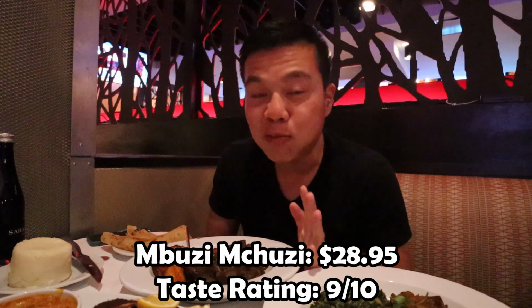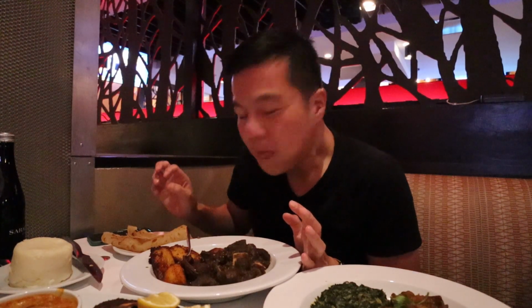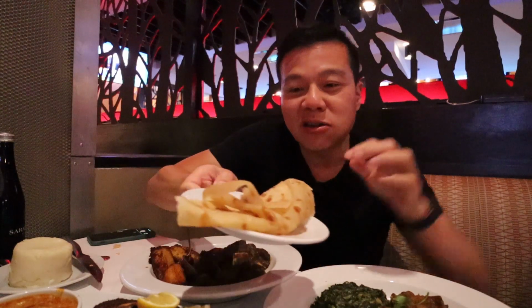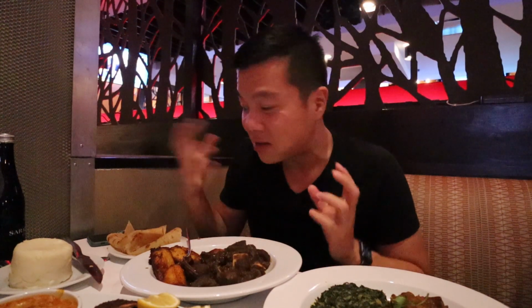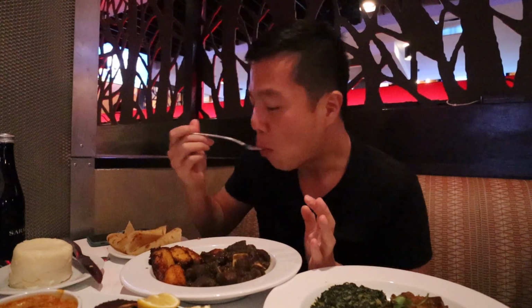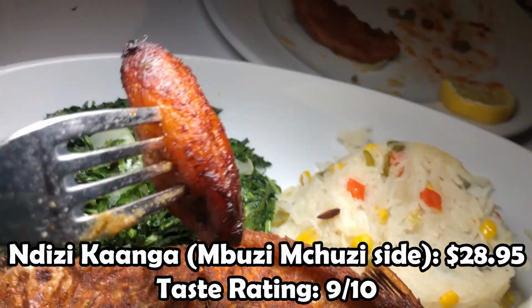The goat is not gamey. It's like they've cooked this goat for a long time. And just like what I thought I was having, this tortilla is like a roti canai. It's nice and chewy. Soft and chewy. But you know they've given it a lot of TLC. Super delicious. My other side on this goat stew is this plantain.